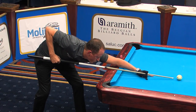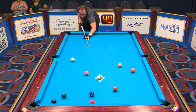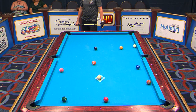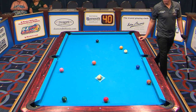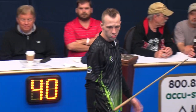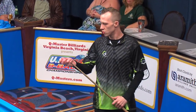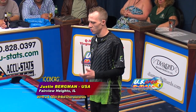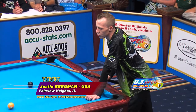He's won the lag, 8-ball on the wing. Well, he didn't make anything. Failed to connect. 2-ball and the 7-ball will be a problem. Looks like Bergman could back cut the one into the corner pocket. All ball fouls, breaking from the box. 40-second shot clock, too.